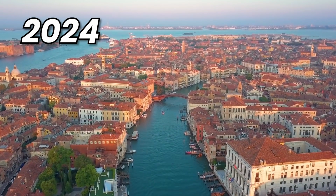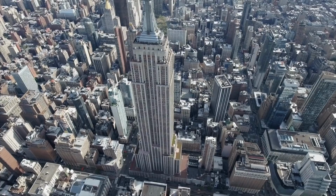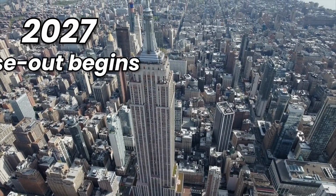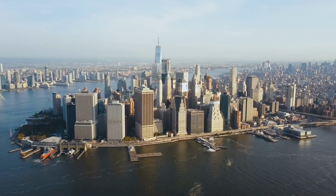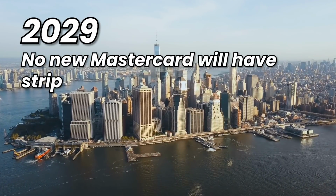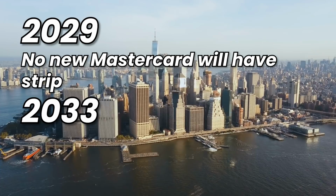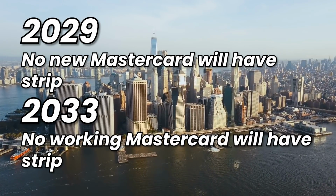In 2024, cards in Europe will no longer have magnetic strips in addition to chips, and in the US, the same process will happen in 2027, with banks no longer required to provide a strip as well as a chip. And by 2029, no new Mastercard will be issued with a magnetic strip, and then finally by 2033, no working Mastercard in circulation will have a magnetic strip at all.